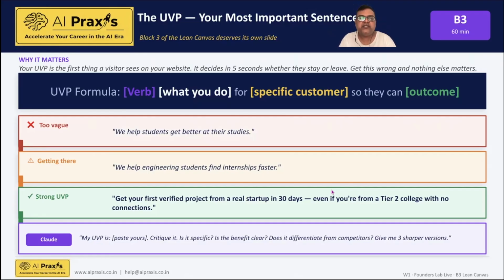Is the benefit obvious? Does it sound different from competitors? Could a 12-year-old understand it? All that. Okay. But you should remember that AI shouldn't write your startup's promise. It should help you improve your thinking. The best founders use AI to sharpen ideas and not to replace them.